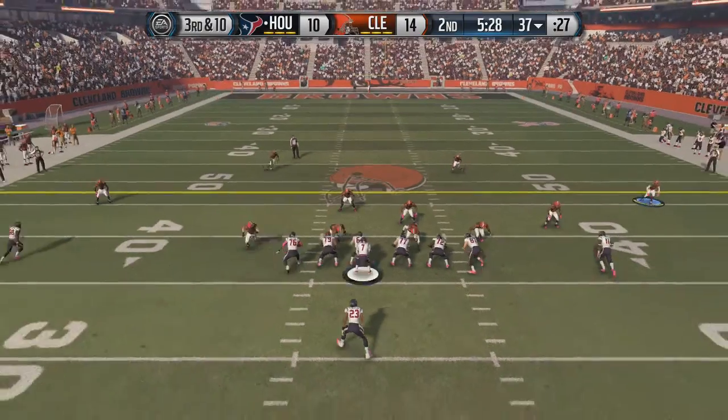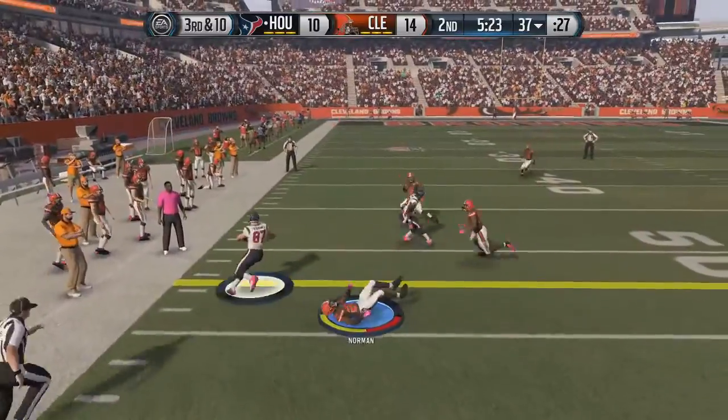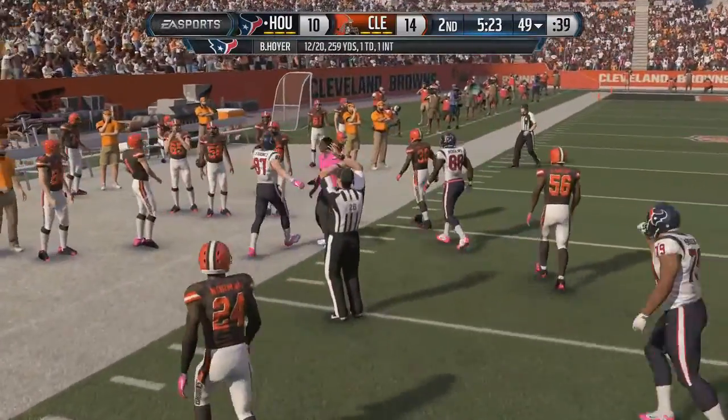So now a few plays later on 3rd and 10, Hoyer under center takes the snap. He stands in the pocket, goes to the outside. It's caught by his backup tight end, and he's going to break a tackle from Josh Norman and get the first down on the play.